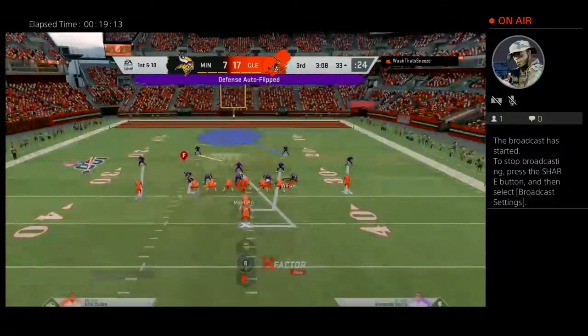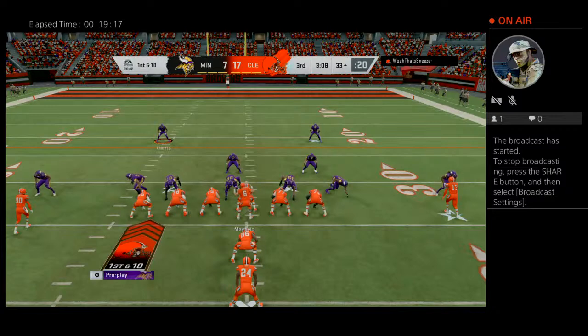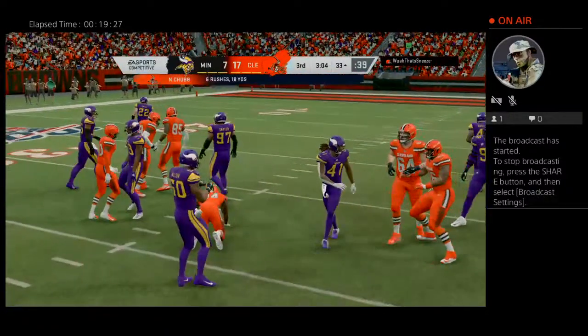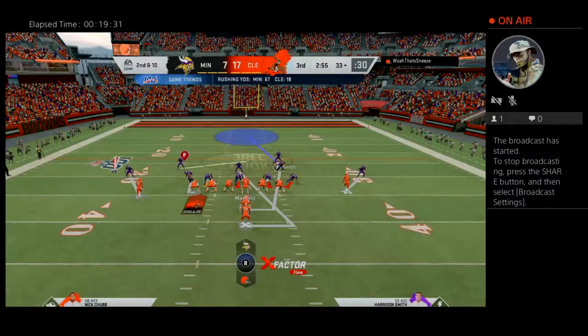So they'll come up 1st and 10 now from the 33. Let's go, D. Kill. Slip. Joker. Hey, watch that. Here's Nick Chubb as they try to fire up this run game. Trying to find a lane, but instead he'll get back to the line of scrimmage and no more.